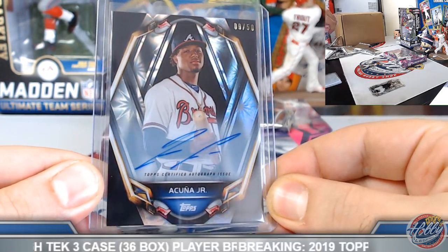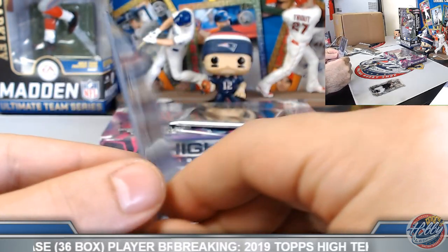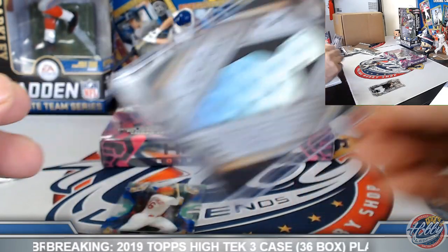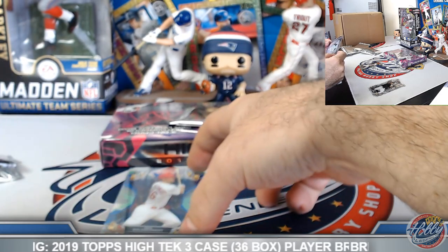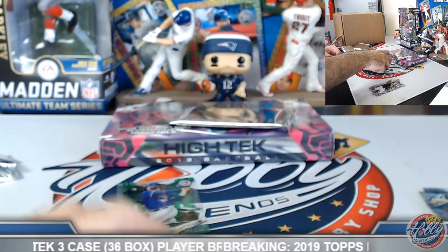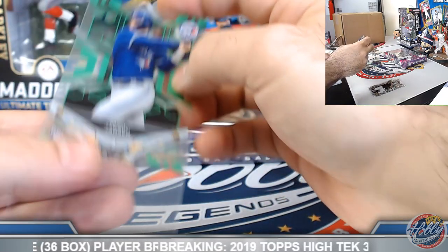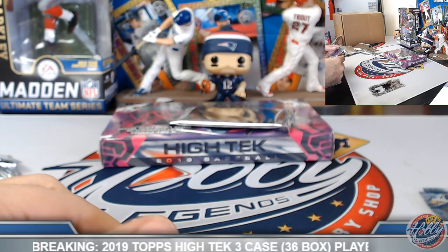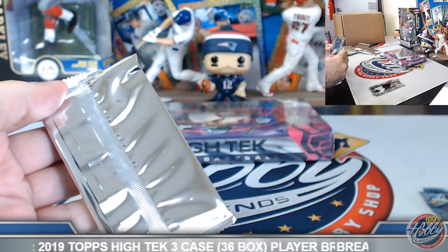Cool deal. Congrats, good sir. Put it on the board. Very nice. Goldschmidt on the blue parallel. And Danny Jansen, green rookie out of 150. Wow.